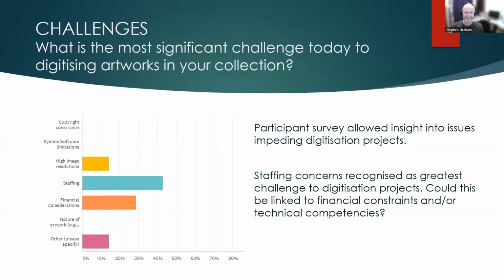And so the challenges encountered in digitising the permanent collections. In surveying the University Art Museum curators and managers, I was able to get data on decisions and issues behind the scenes. And certainly staffing, as we can see in the screenshot here of one question, was seen as the critical factor, and financial considerations also very important.